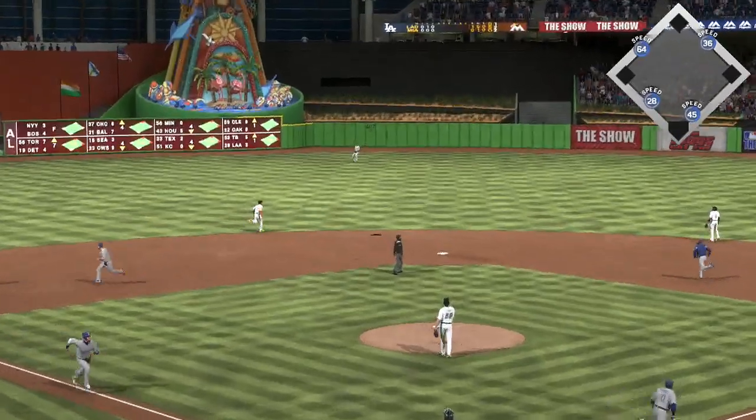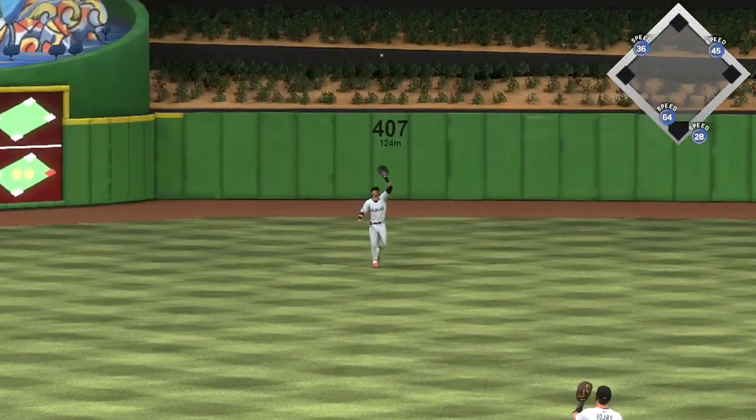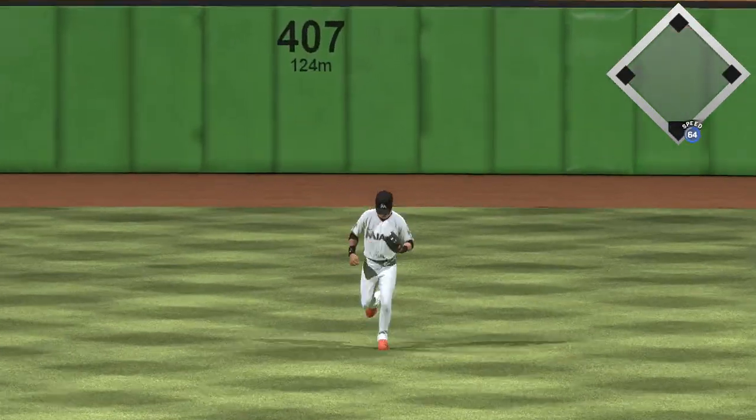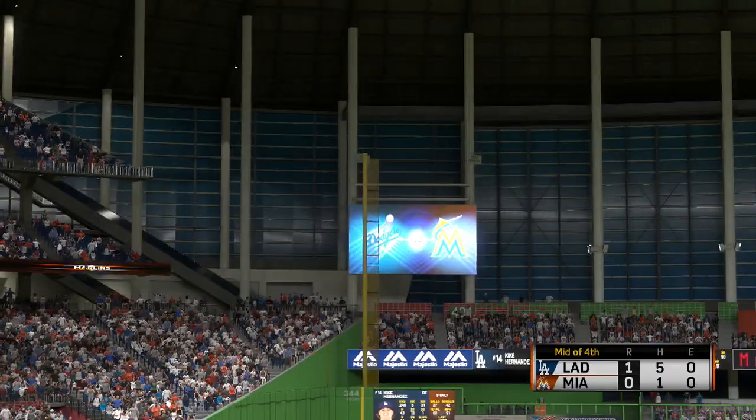High fly ball out to straightaway center. Yelich is under it. Makes the catch, and that'll retire the side. A couple of walks, but no damage.